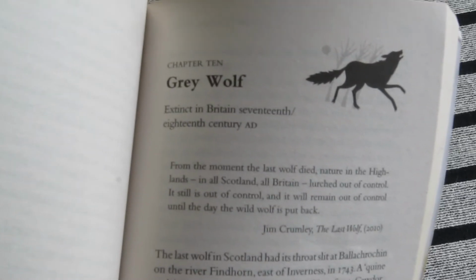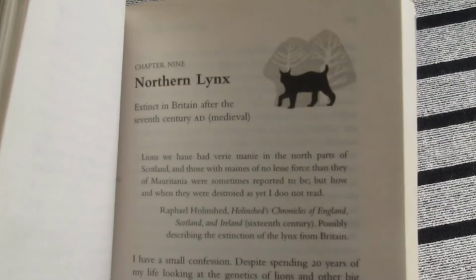So on chapters that focused on species that exist elsewhere on Earth but are extinct in Britain, those chapters naturally focused on those populations that exist elsewhere. So chapters on the hyena, the lynx, etc., they really focus on other populations that currently exist because the ecology of those species in Britain was probably similar. They probably lived very similar to the populations that exist elsewhere today.